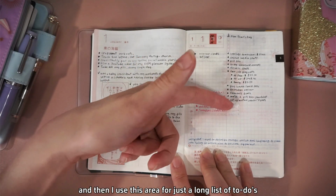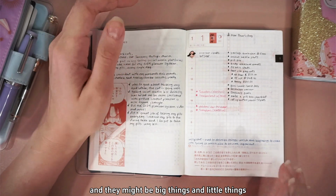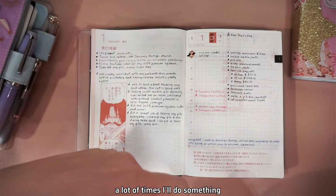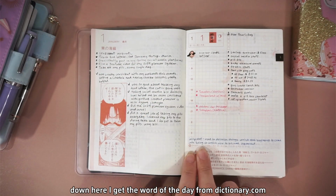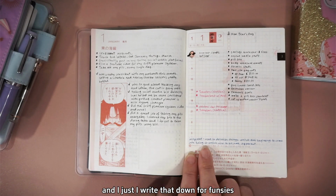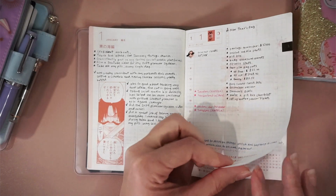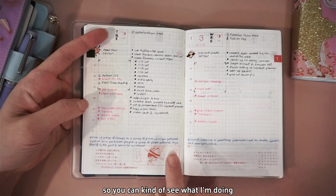And then I use this area for just a long list of to-dos, and they might be big things and little things, just anything. A lot of times I'll do something and then I'll write it down after the fact. Down here I get the word of the day from dictionary.com, and I write that down for funsies, so you can kind of see what I'm doing.